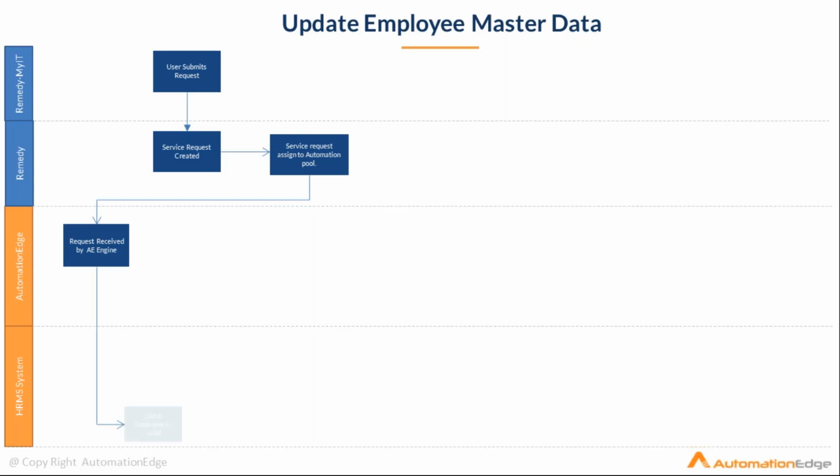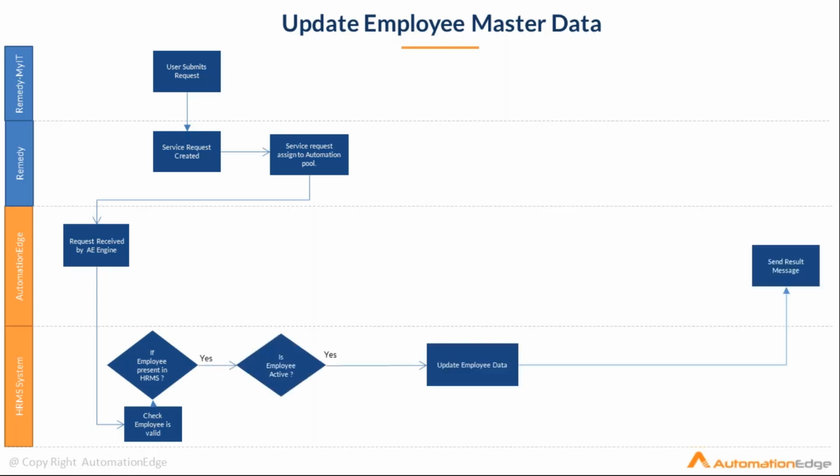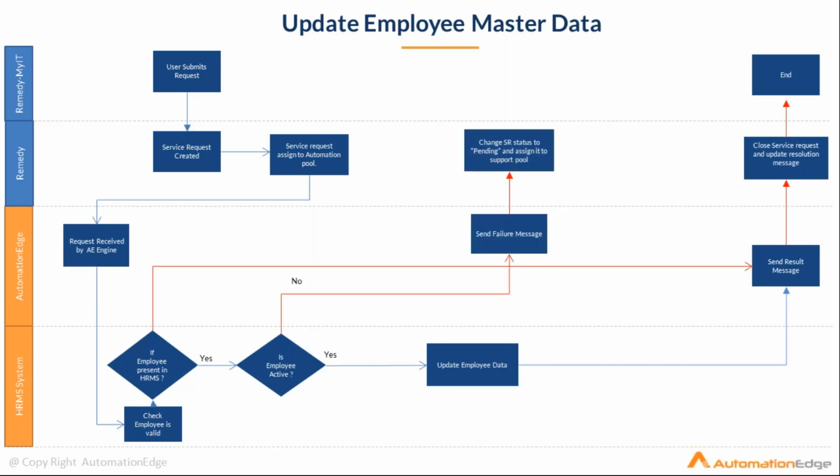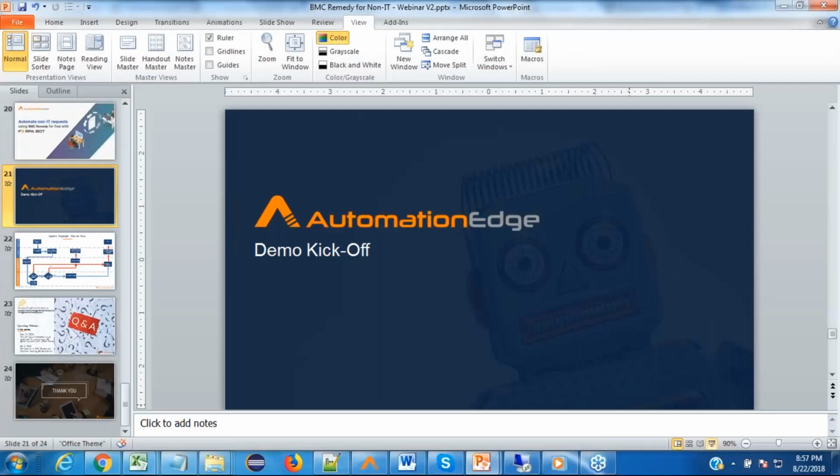Once assigned, AutomationEdge talks to the target HRMS system, in this case, and it checks whether the employee is valid and present in HRMS. If the employee is present and is active, the employee data will be updated as per the service request, and the result message will be sent back to AutomationEdge, and the service request will be closed. If the employee is not active, then a failure message is sent to AutomationEdge, and a human is assigned for this particular ticket. So this flow is the same thing that I will be demonstrating live.